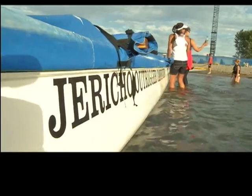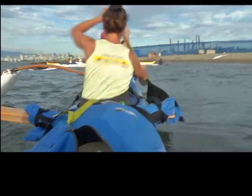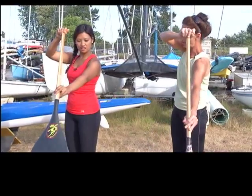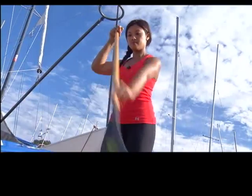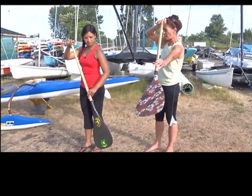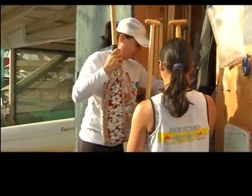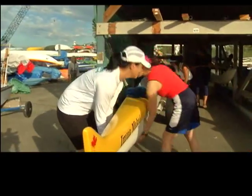Jen is one of 50 members which make up the Jericho Outrigger Canoe Club, and there are 1,500 paddlers across the country. And then you'll just be pushing down into the water and pulling straight back. And then when you come out, it's kind of like a shallow D. So it's just a nice smooth stroke. For some of these paddlers, outrigger was an easy transition from dragon boating. Others were coming off previous injuries.